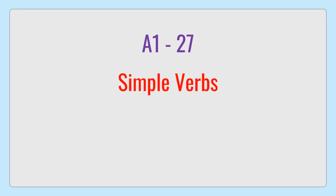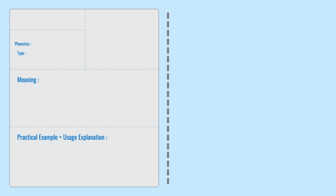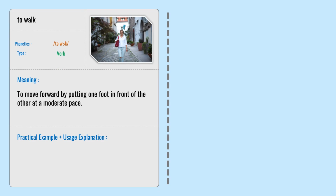Simple verbs. To walk. To move forward by putting one foot in front of the other at a moderate pace. I walk to work every day. Used to describe the action of walking somewhere.